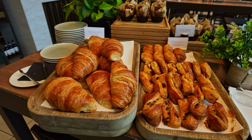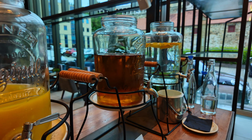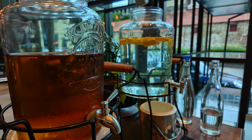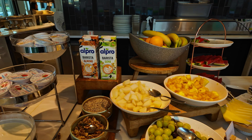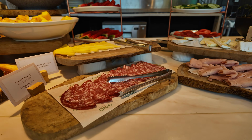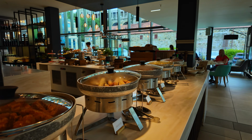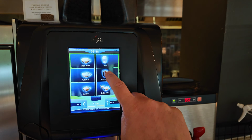Welcome to breakfast at the INNSiDE Newcastle Hotel by Melia. It's a traditional buffet. The atmosphere is still pretty good here in Gino's restaurant. Let's go and see what's on offer. Not a bad selection, eh? Now have a look at this plateful.